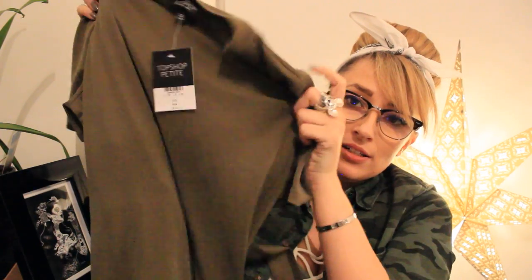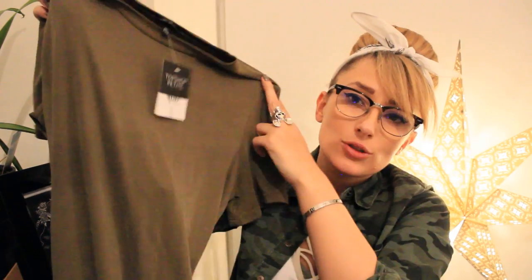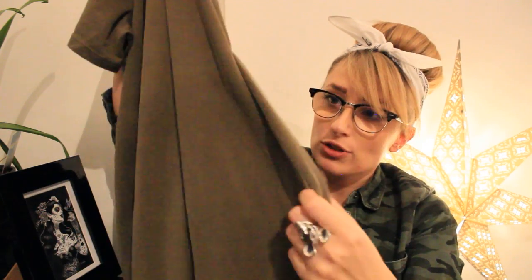So carrying on with the petite section of things, I bought this, I fell in love with this. I actually saw one in a different colour, and I was just a little bit like, I'm not too sure. And then when I saw this, it's a very khaki green dress, and it's quite a short sleeve dress, and you've got your tie around here.